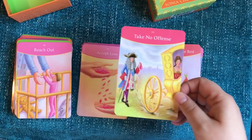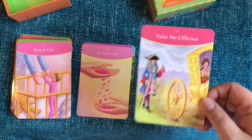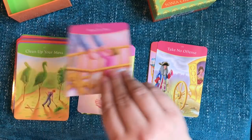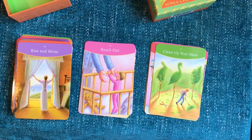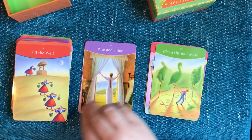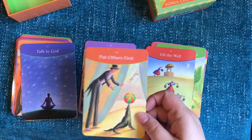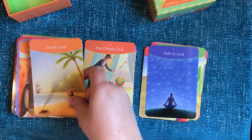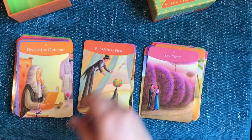I love this one. Take no offense. So if someone accidentally sprays you with their tire, they didn't do it on purpose. You know, don't get mad at them. Clean up your mess. And it's not all just happy, happy, joy, joy. It's, well, yeah, you made a mess, you got to clean it up. It's just really practical, common sense, everyday types of advice. And I really, really liked it.